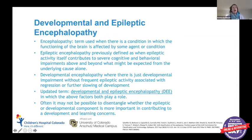Often there's a question of how much is due to the underlying reason for the seizures, which may get at that developmental part that's influencing learning and development, or that encephalopathy, and how much is due to seizure activity, or that epileptic part. It's often hard to disentangle how much is from each of those, but we do know that both of these things can play a role. So it's a term I just want to introduce. I know now that it sounds like you guys have audio and can jump in and ask questions, so please feel free if you have any questions. We'll talk about this in relation to the next two epilepsy syndromes that we're going to talk about.